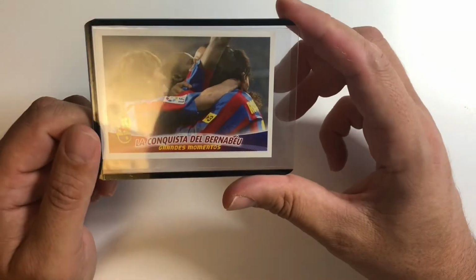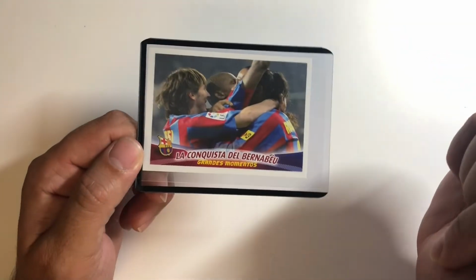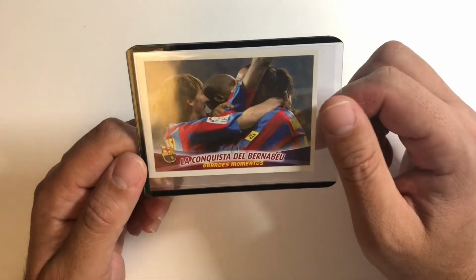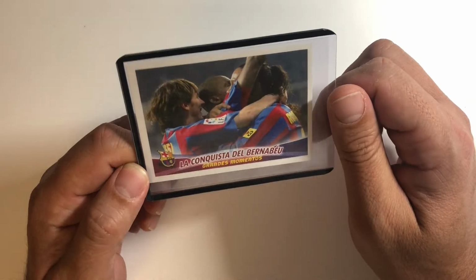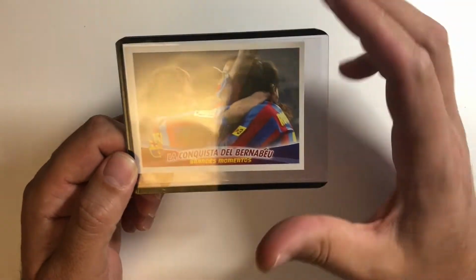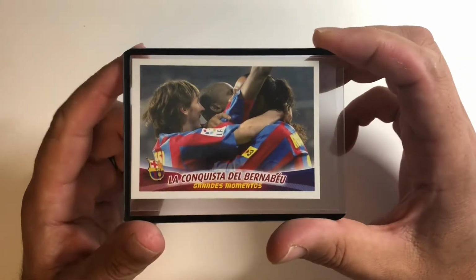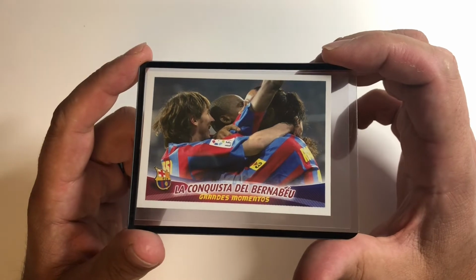And it's just a really cool card. These are super duper hard to find centered. So even though this one looks pretty bad off center, this is actually a pretty good copy compared to other ones I've seen. But yeah, kind of a cool card. Got Ronaldinho in there, Messi, and it's one of those awesome cards of his. And there's other ones too that are pretty cool in this set.